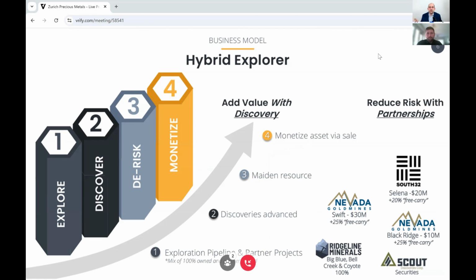Yeah, I think that's a really great point, actually, Peter, because there are very few junior explorers with a market cap like ours, around 15, $16 million right now, that you can probably count on one hand, that have partners of the size and scale that we do. So our partners include Nevada Gold Mines on two of our projects, which is a joint venture between Newmont and Barrick Gold, with Barrick Gold being the operator.